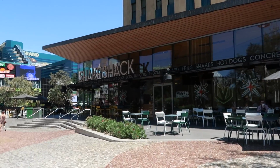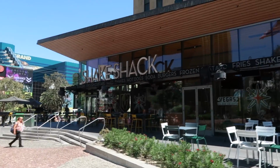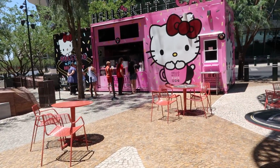We've also got the first Shake Shack in Las Vegas connected to New York, which makes perfect sense to me because Shake Shack originated in New York. I think they started off as a stand. Located right here in the park is a Hello Kitty Cafe.